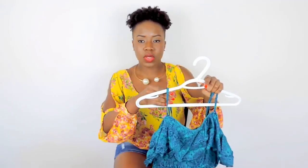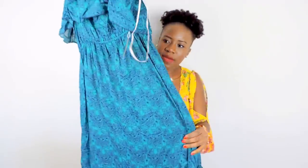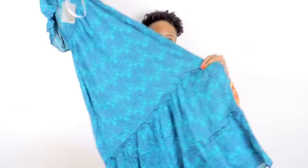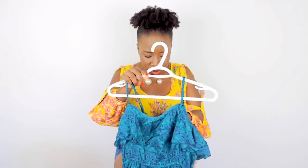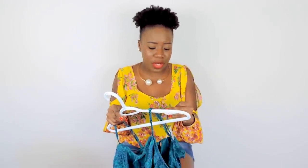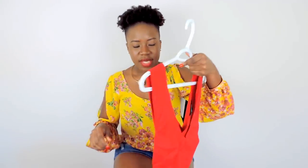Also from Forever 21, I got this maxi dress. It's really cute. I love the print on it. This was originally $35.80. Wow, like what? That's a lot. $35.80, but I got it on sale for $12.49. So I wouldn't pay $35 for this, but it was on sale for $12.